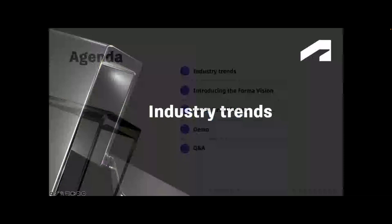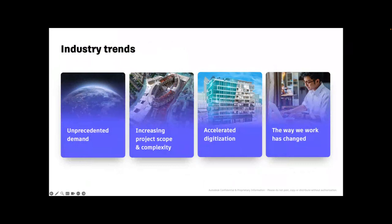So as you all know, our industry is continuously changing, and it's doing that faster than ever before. And this asks for new ways of working. The demand we see for projects is very high, and at the same time, projects are increasing in scope and complexity. And also the availability of cloud computing has accelerated digitalization, which has led to an increased change in AI technology. And of course, the reality of remote work means collaborating and data sharing is more important than ever before.